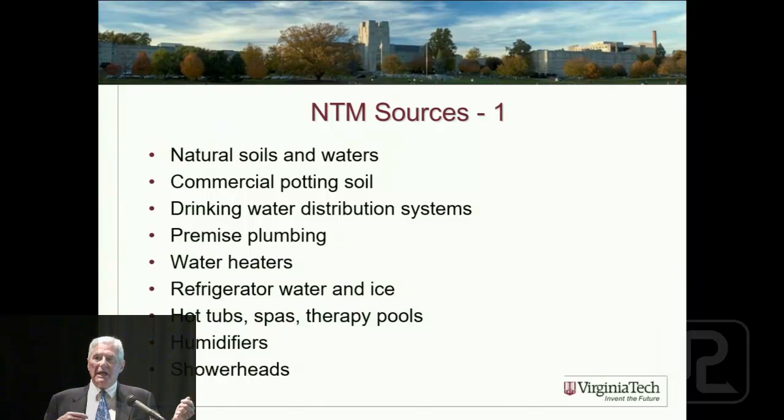Norm Pace, a member of the National Academy of Sciences, heard me talk about this shower case when I gave a lecture at his institution at the University of Colorado in Boulder. He sent his students out with pipe wrenches all over the United States. They unscrewed shower heads. They took a single swab and swabbed the inside of the shower head. They then sent all those back to their lab, and Norm, who's a DNA-based identification guy, isolated the DNA, and 70% of the shower heads in the United States have mycobacteria.